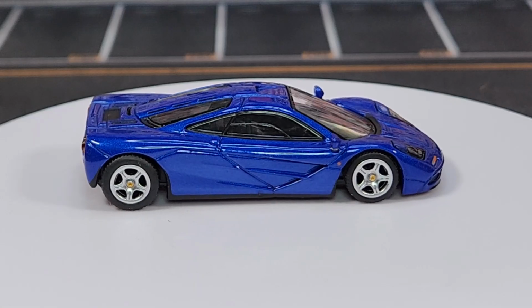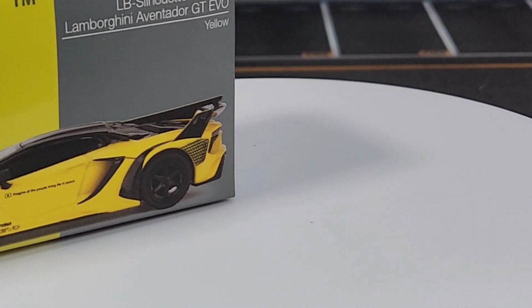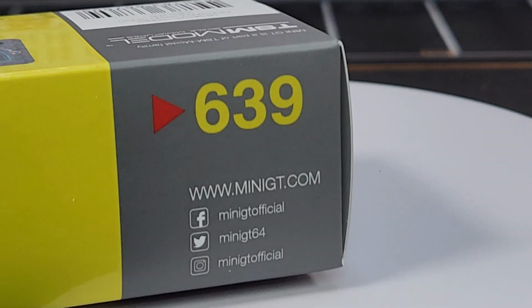But this model looks good. This model looks really, really good. I think the proportions are perfect. You know, MiniGT is very good at getting those type of details down. Very, very good. All right, moving on to a super outlandish model, the LB Silhouette Works Aventor GT Evo in yellow. This one, number 639.